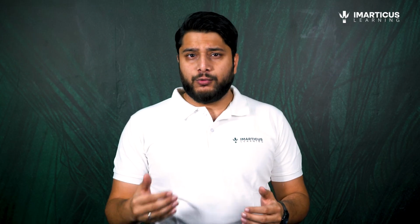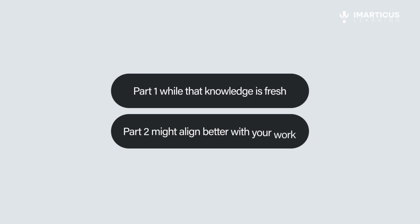One hack: if your daily work involves financial reporting or cost accounting, do part 1 while that knowledge is fresh. If you are in FP&A dealing with strategic decisions, part 2 might align better with your work. Know your strengths well.